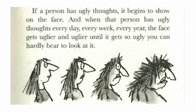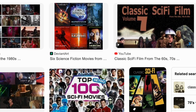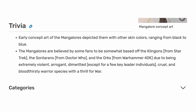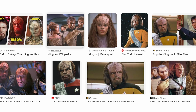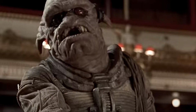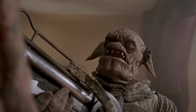Secondary villainous characters suffer from this fate as well, although they do fulfill the dumb disposable thugs niche of classic sci-fi movies. These are the Mangalores. Shape-shifting soldiers for hire. According to the Fifth Element fandom wiki, quote, "The Mangalores are believed by some fans to be somewhat based off of the Klingons from Star Trek, the Centaurians from Doctor Who, and the Orcs from Warhammer 40k, due to being extremely violent, arrogant, dim-witted, cruel, and bloodthirsty warrior species with a thrill for war."